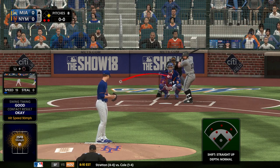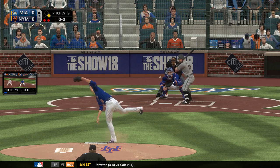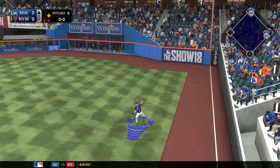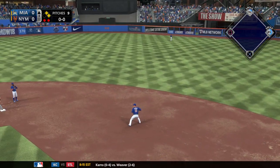Into the box now, Johnny Giavitella. He swings. To right field, and that's in there, base hit. And that runner will go no further than second as there are 2 aboard now.